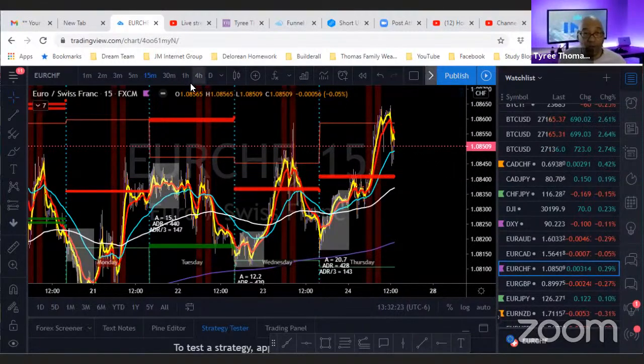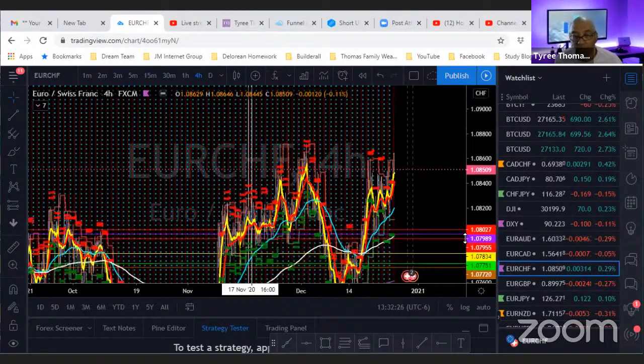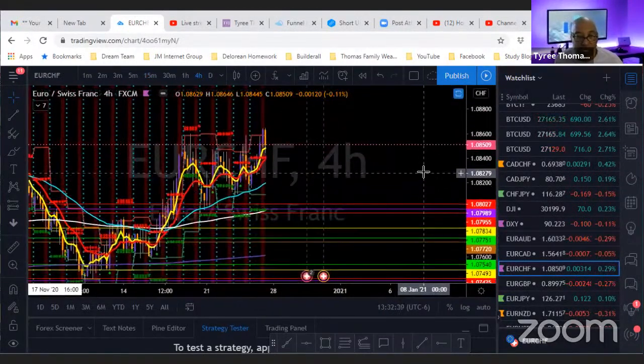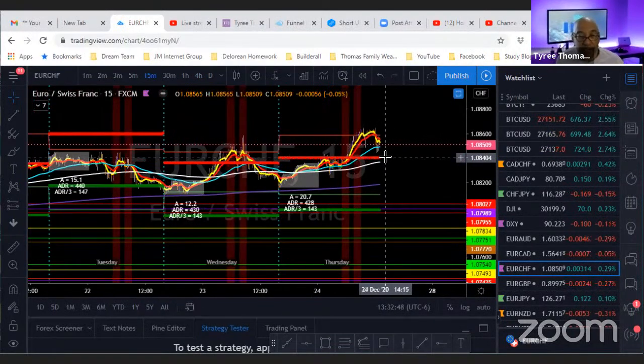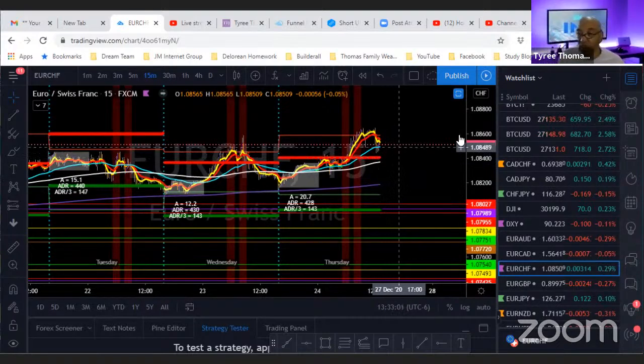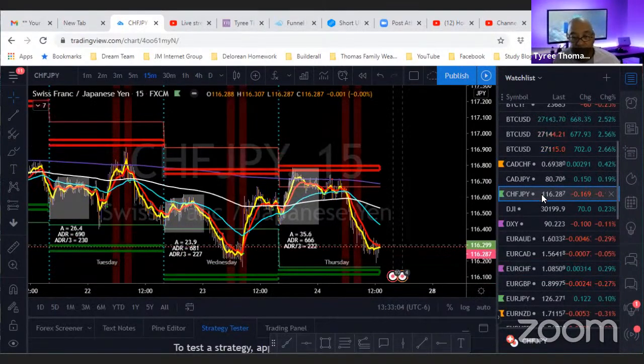And let's see what it looks like on a 4-hour. Yep, third level. 4-hour third level buy. Let's see, and yep, it's trading away. CHF, what is that? Let me see, trading away, okay.